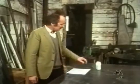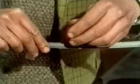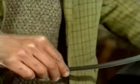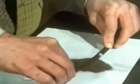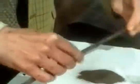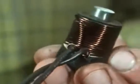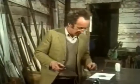Poulsen had found he could magnetise a bit of steel. And then see exactly where he'd magnetised it by dipping it in some iron filings. He could magnetise the steel in just the same way with an electromagnet. This is just a coil of wire wrapped around a lump of steel. But he could also use the electromagnet, like the iron filings, to see where he'd magnetised it.